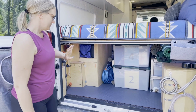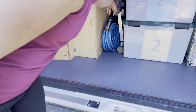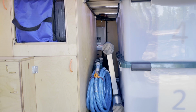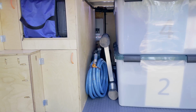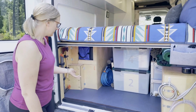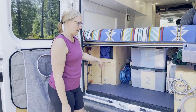And then on this side, we have a collapsible ladder. We've really loved the ladder. It's helped us to check on the solar panels, check on the roof, just be able to do maintenance on top of the van, and it's super compact. We also have an outdoor 2-burner stove for cooking outside.